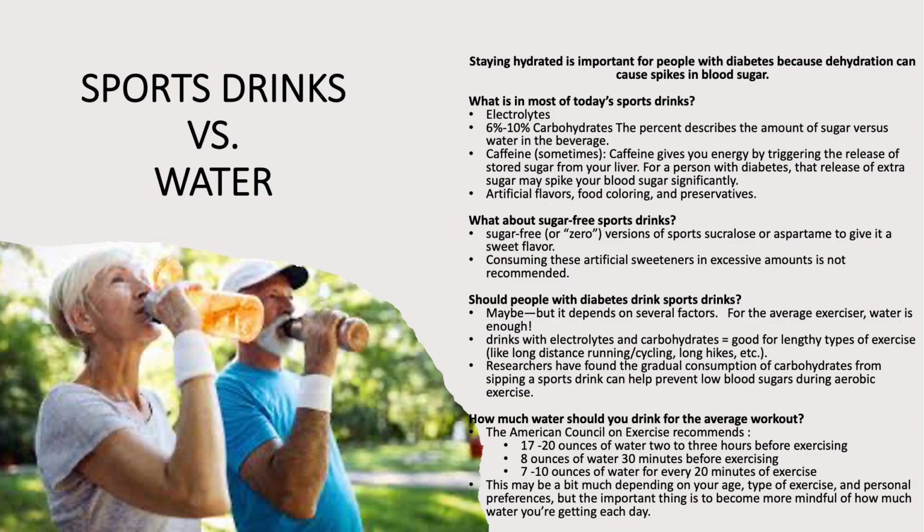Additionally, if you tend to run on the low side for your blood sugar, researchers have found that slow and steady consumption of carbs from sipping on a sports drink can actually help to prevent low blood sugar during any type of aerobic exercise. So that might be something that you want to think about if you do tend to run low.